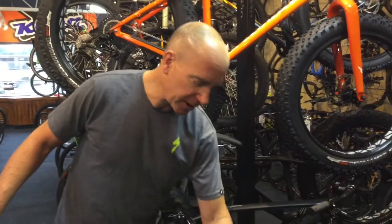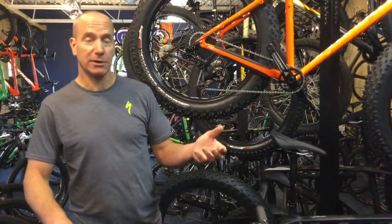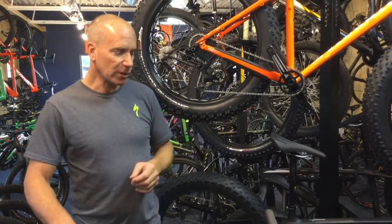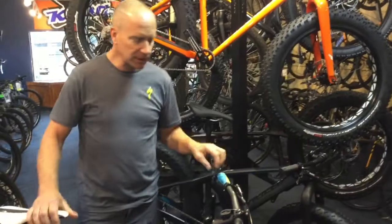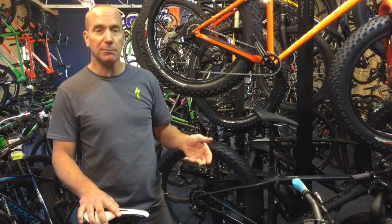So you have more air pressure, up to 12 PSI, and then the suspension fork is there to act as the suspension. So you can basically carry more speed over obstacles, that sort of thing, and it behaves much more like a normal mountain bike. The fat bike market has really been evolving quite quickly. It's actually hard for a lot of people to keep up with.